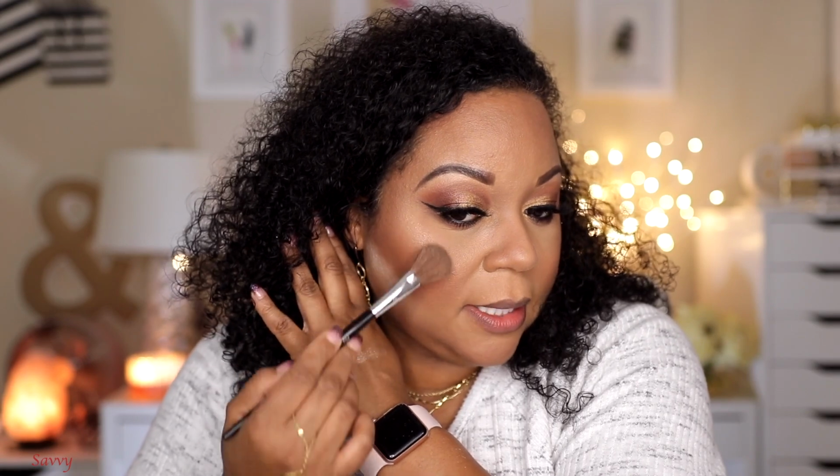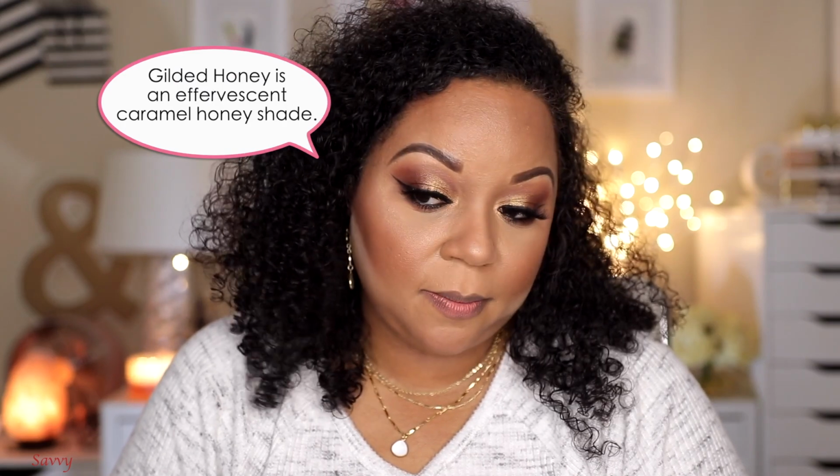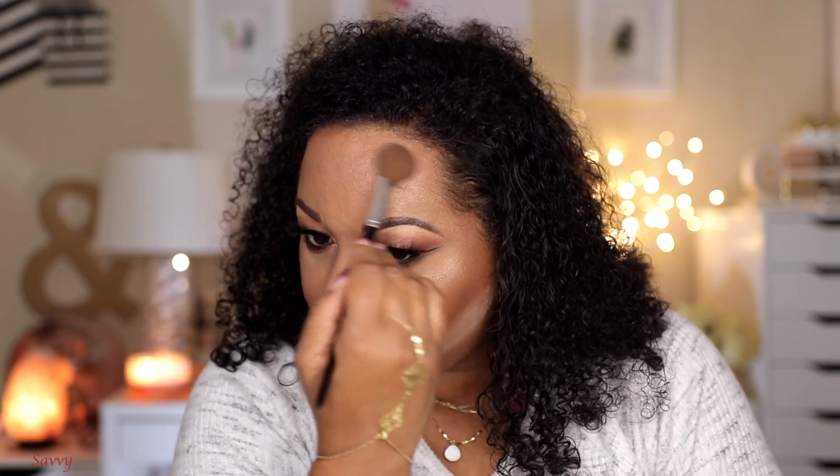Do you all remember how much we were crazy over Gilded Honey? It was one of the very first ones that I purchased. As you can tell, but she's still working. It's just a really beautiful highlighter for all skin tones, definitely medium and dark skin tones, but I think almost anybody could wear this. I meant to talk about it in my December favorites because I've been using it a lot lately, which is why I definitely wanted to grab it for this video. So pretty.